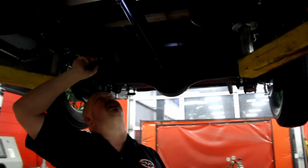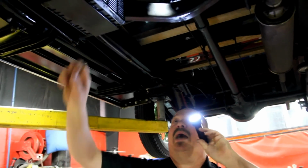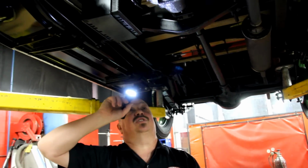The frame looks great. Take a look at the floorboards here. The floorboards have got beautiful paint on them. The frame's painted up nice. Bottom sides of the running boards have nice looking paint on them. Batteries mounted here in a stock location.